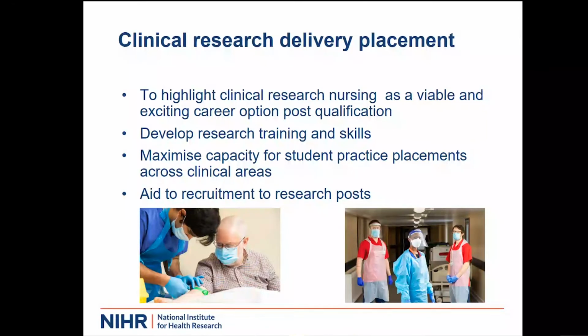Most of you who are in healthcare organisations will understand the drive to maximise capacity for student placements across clinical areas. In my divisional role, I see that a lot of our ward areas are really maximised in the number of students that they can have and can be supported adequately by the staff. So opening up some different clinical areas, such as clinical research areas, to take students really expanded and maximised our capacity within our organisation for student practice placements across different clinical areas.